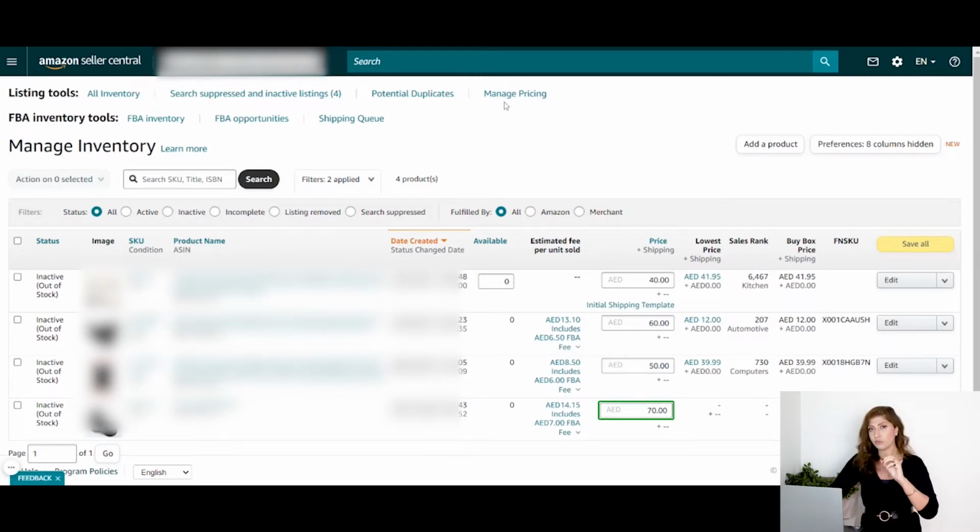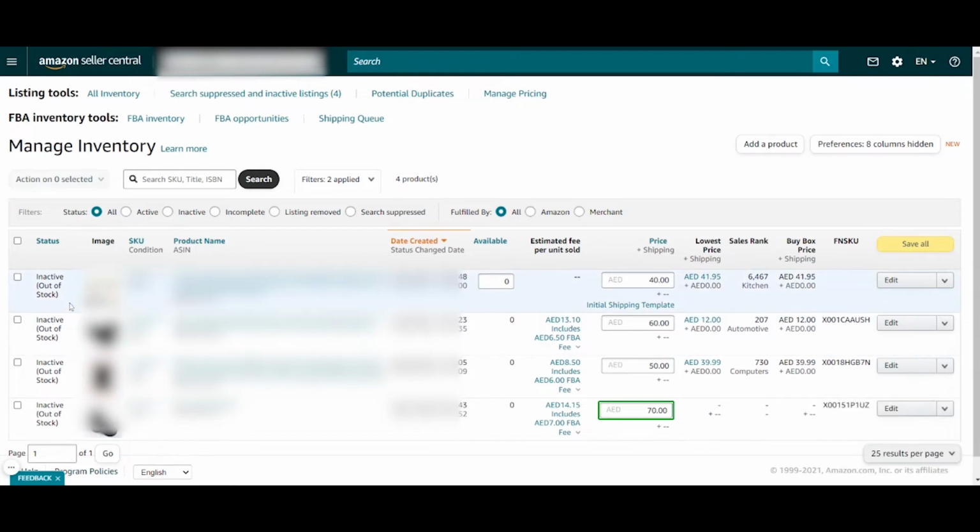The first thing that you need to do is check the status column. That's how you know there's an issue with your listing. So as you can see here in the status, it says inactive, out of stock. It simply means that I don't have stock, whether that be as an FBA or as an FBM. That's why the listing is currently unavailable and people can't purchase it.